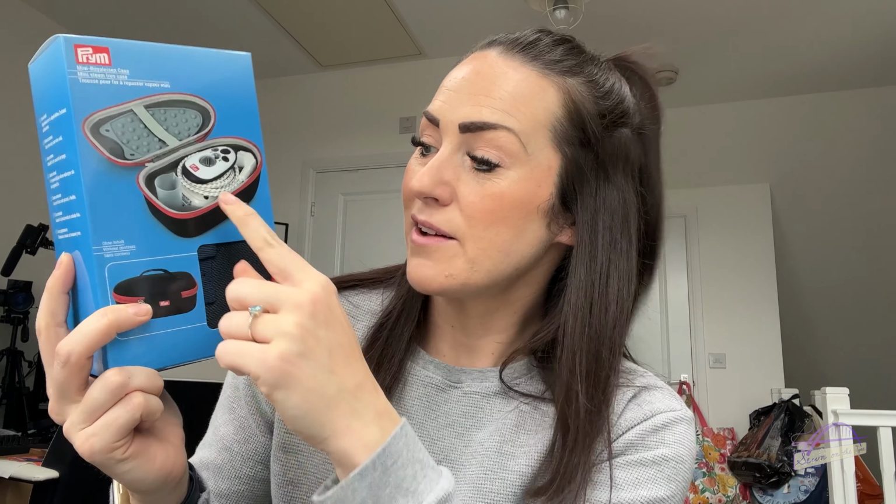Then they also sent me a little travel case for my mini iron. I've been using this mini iron for ages now. It's really useful to have when you don't want to have your big iron out, and it's just a really great tool. It's really powerful and does the job just as well as one of the big irons. So it's a little case to put it in, because up to now I haven't had anything to put mine in, so that's going to be really useful.